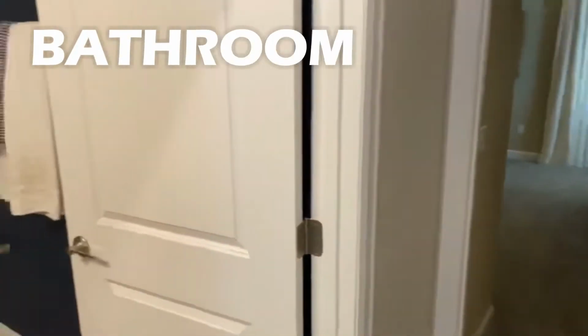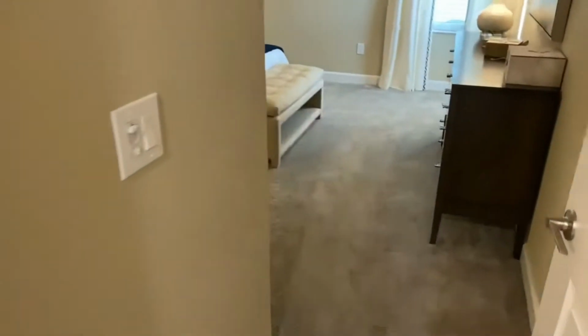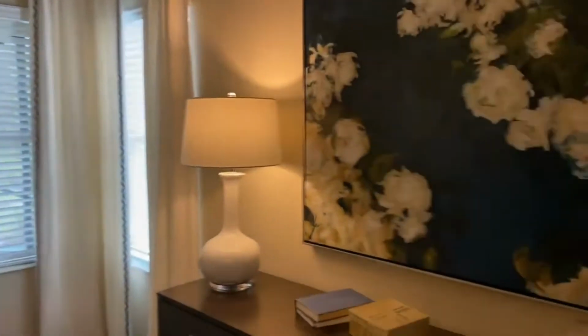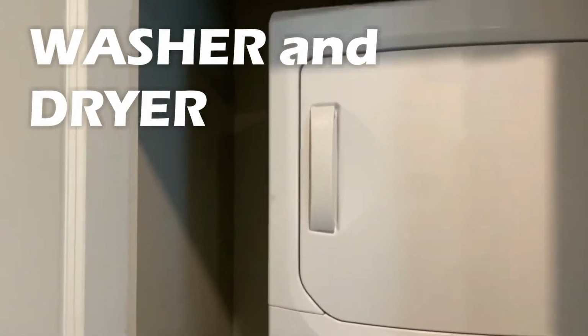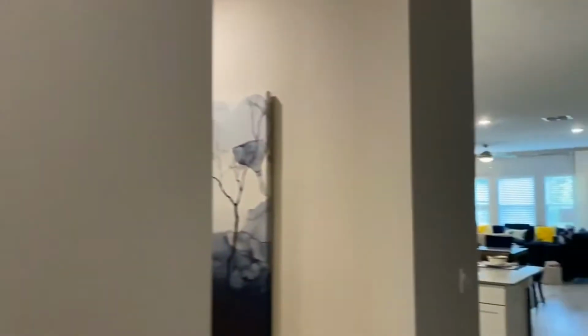And then you have your bathroom right here. And you have your bedroom right here. Really nice closet there. And from here you also have your own AC. We all know that people tend to get a little colder, so you can adjust your AC. And you have washer and dryer here, and you can control your own AC from there. And then this door, of course, allows you back to the main house.